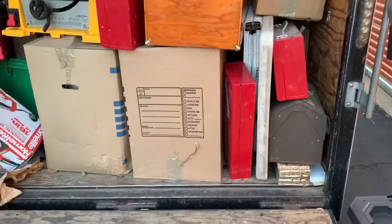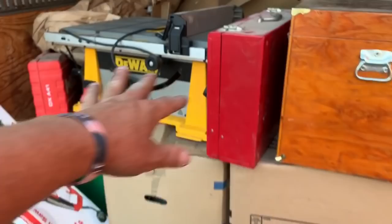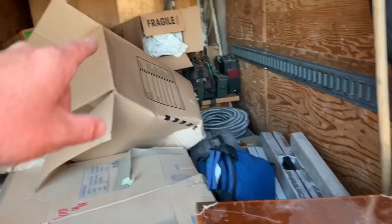All fishing, all tools. Expensive fishing equipment. Nothing but tools and fishing equipment. That's just what's in here right now. And I'm still literally a fraction into the unit. This is all the amazing stuff, crazy stuff.